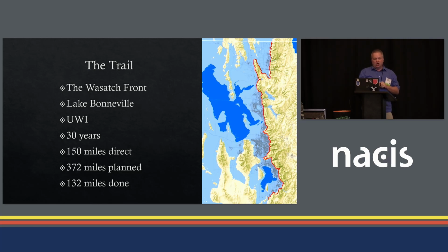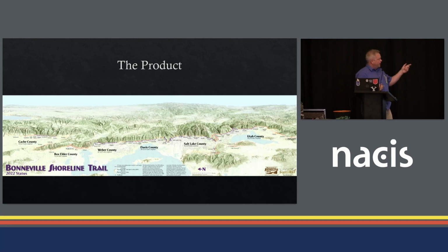But it's taken a long time, and this talk is not about this trail, but it's taken a long time to build it. Right now, the current plan is almost 400 miles long. It's going to get longer before they're done, but only about 130 miles are done. So our project is documenting what is done, what is not done, and what's taken it so darn long.